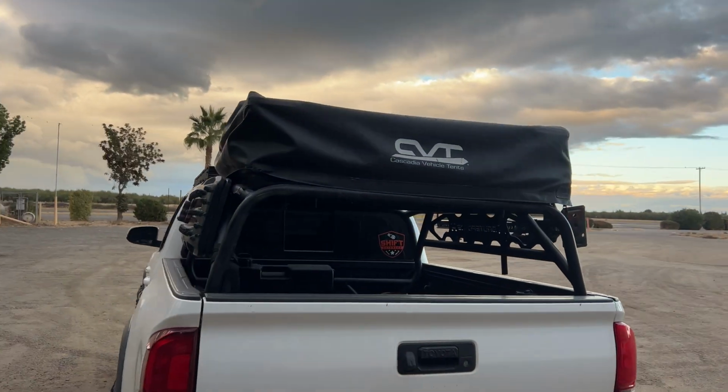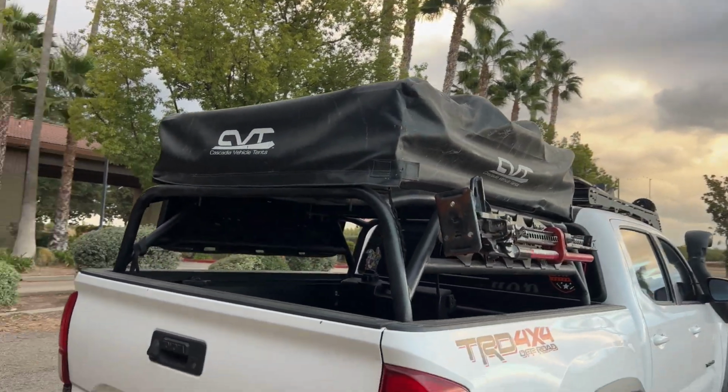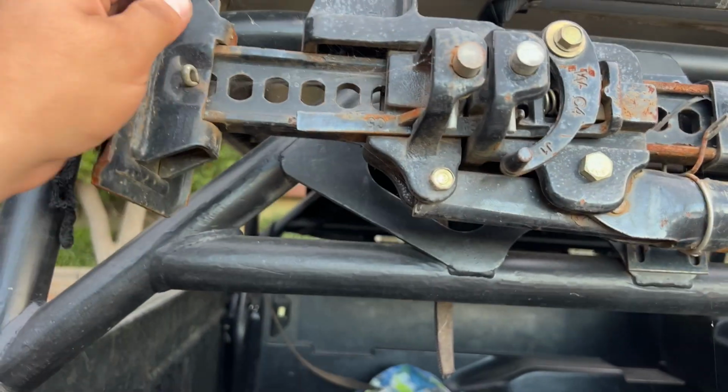My CVT tent, of course, it's up there still. Haven't used it in a while. Gotta open it up, air it out. I got my jack stand back here. Have not used it in a minute either. I have to lube it up.